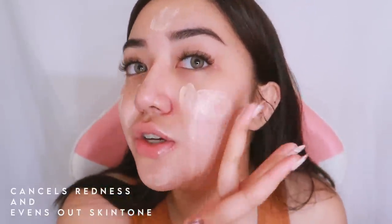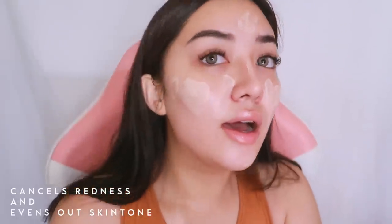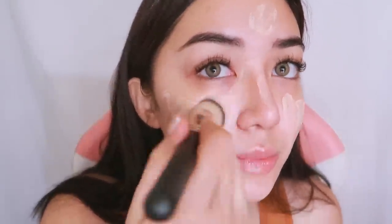So ayan, apply ko na siya sa skin ko like that. I like how this one cancels out redness kahit na hindi na ako mag-foundation. Kasi as you can see, I have some redness din on my skin. And then I just blend it with a brush. Sometimes I just use my hands, pero I also use a brush minsan. So you can clearly see naman na may difference na agad sila.